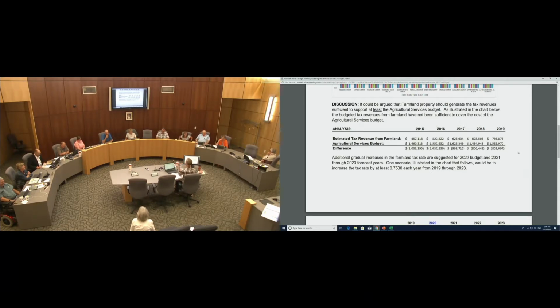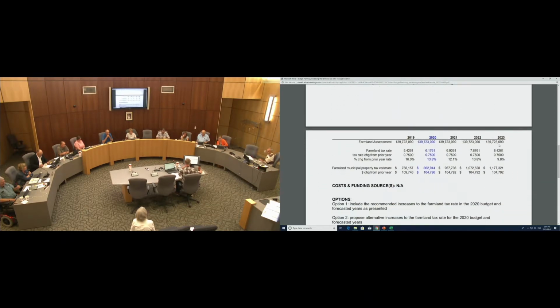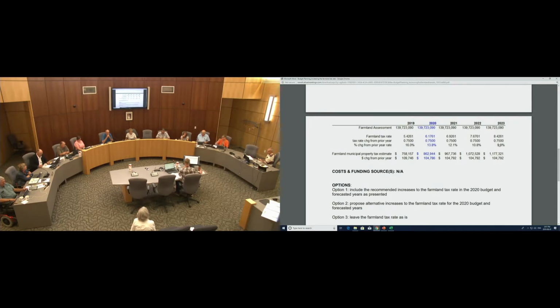We've kind of been on a path of raising that mill rate by about 0.75 year over year, and that's what's going to come in the interim budget unless you want it to be more aggressive with that. Otherwise, that's what you'll see. We'll raise another $105,000 from our farmland guys.